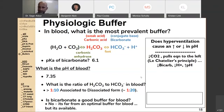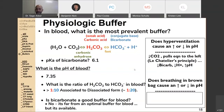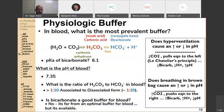And then, does breathing in a brown bag cause an increase or decrease in pH? I think you'd get that. That's going to do the opposite, right? If you breathe into a brown paper bag, you're rebreathing your carbon dioxide. So you're increasing the carbon dioxide here and driving the equation to the right and increasing the hydrogen. So that would lower the pH.